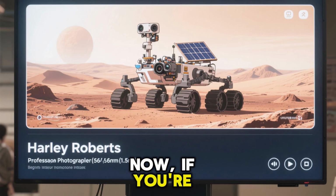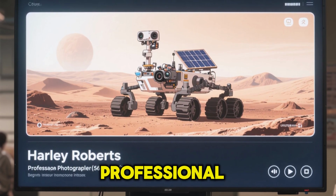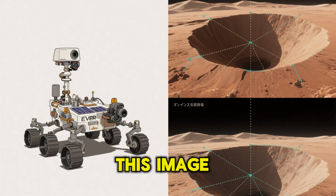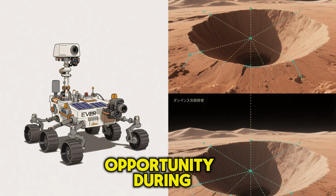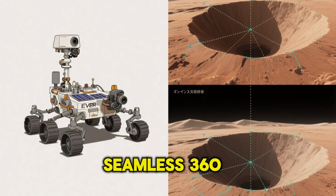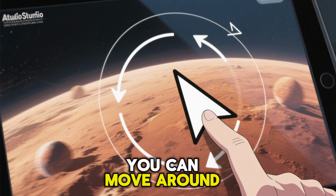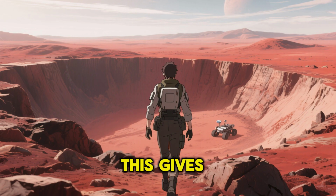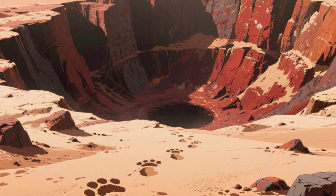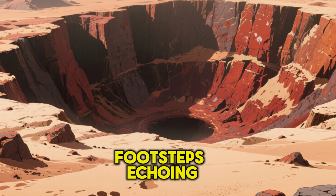Now, if you're feeling a bit more adventurous, you can check out this image that was created by Harry Roberts, a professional photographer who specializes in creating immersive 360 panoramas. This image is based on photographs taken by Opportunity during her 180 sols inside the crater, and stitched together to create a seamless 360-degree view. If you click and drag anywhere inside the image, you can move around and explore the entire environment. This gives you a real sense of what it would be like to walk around the crater and discover its secrets for yourself. You can see the different colors and textures of the rocks and the sand, and imagine the sound of your footsteps echoing around you.